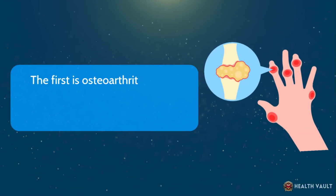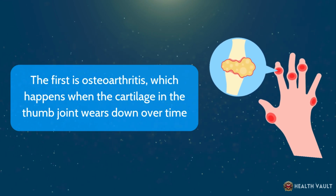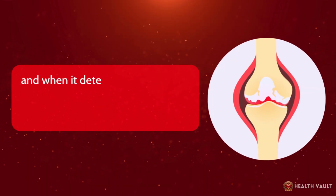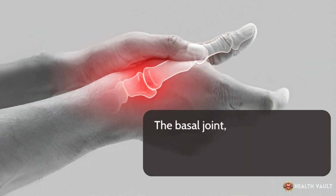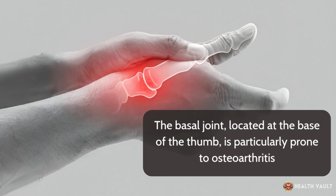The first is osteoarthritis, which happens when the cartilage in the thumb joint wears down over time. This cartilage acts as a cushion between the bones, and when it deteriorates, the bones start rubbing against each other, causing pain, stiffness, and swelling. The basal joint, located at the base of the thumb, is particularly prone to osteoarthritis.